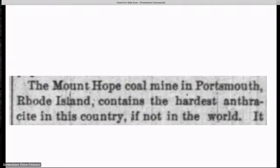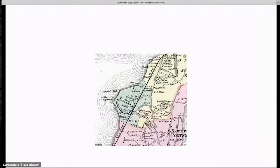So it was a definite hand operation. People went in there from a surface pit and then went straight under to fairly shallow mine faces. So it was a terrible coal. It was just terrible coal. This shows the rail at that location. It was called Arnold's Point. You can see there was a siding.